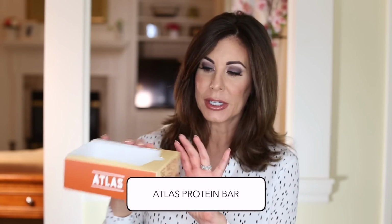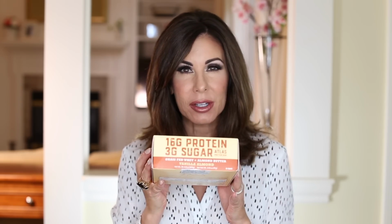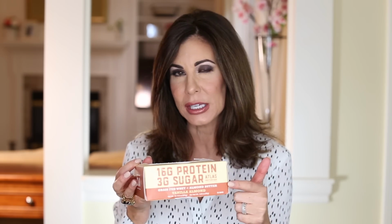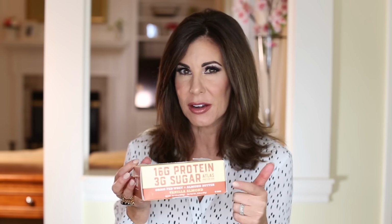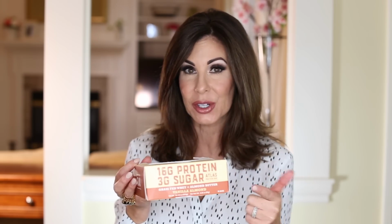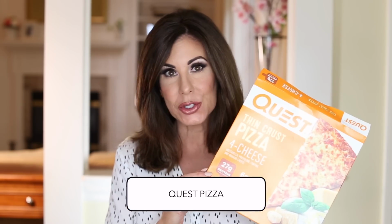These are the protein sugar vanilla almond protein bars. I've talked about these in the past. They're pretty good. They're not the greatest. I don't believe these are keto, but my husband has been polishing these off more than me this month, but I have indulged in them in the past. A couple other things that my husband and I have been testing out that would be kind of low carb is the Quest pizzas. This is the 4 cheese, really super good.